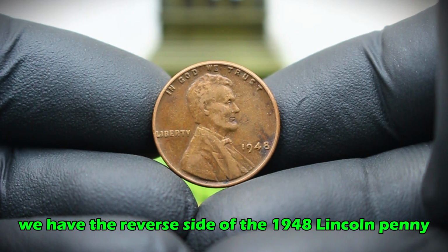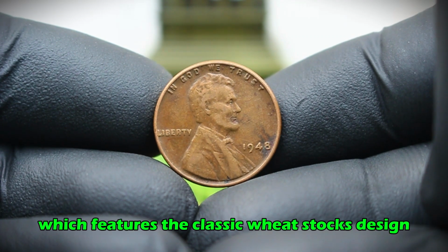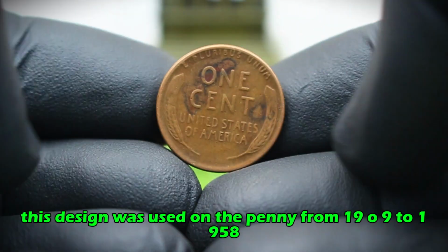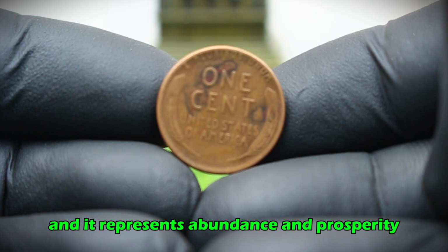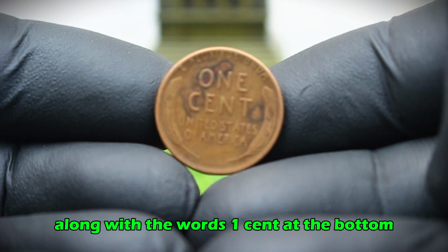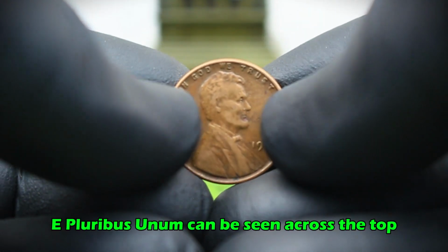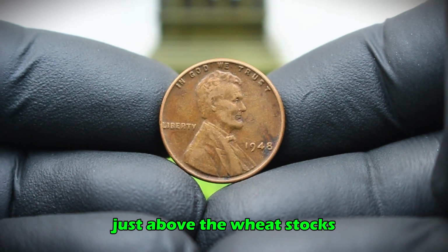Flipping the coin over, we have the reverse side of the 1948 Lincoln penny, which features the classic wheat stalks design. This design was used on the penny from 1909 to 1958, and it represents abundance and prosperity. You'll also see the inscription United States of America at the top, along with the words 1 cent at the bottom. And the motto E pluribus unum can be seen across the top just above the wheat stalks.